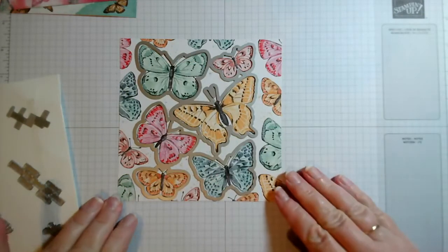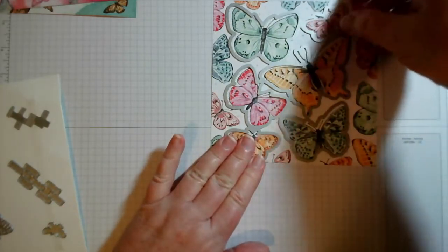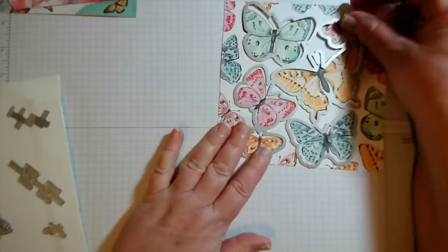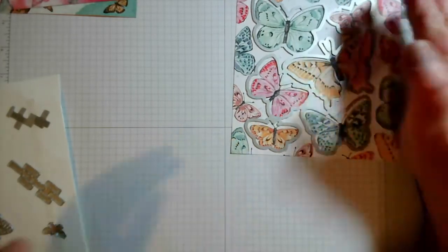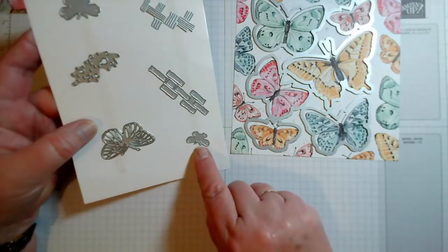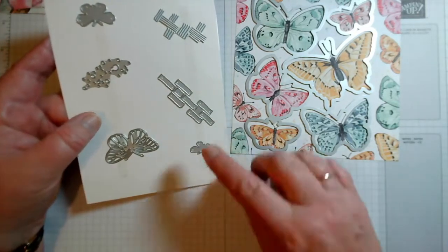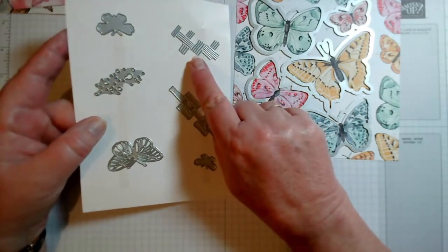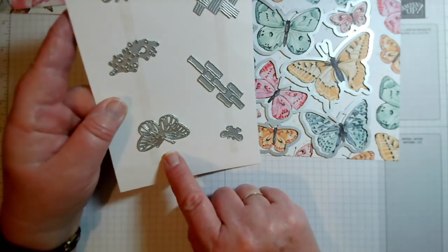So this will cut that out in one go. So that is one die, and the dies are available separately. So you could buy the papers and the dies, for example, or you can buy them as a bundle, saving 10%. But with those dies you also get some outline butterflies here and here that match the papers. You get this little bit of brickwork and some crisscross and some little dots, as well as a detailed butterfly.